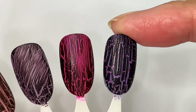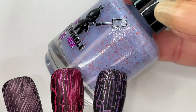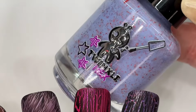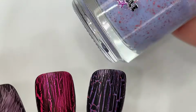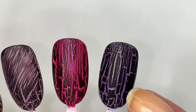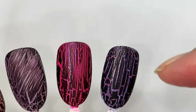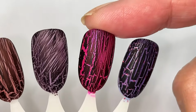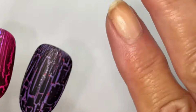So this one, the Twinkle and Hex polish I used is this. It's a purple with little red glitter, I think, glitter or flakes. It's called Set It Nicely the First Time. So here, I can still see a little bit of the red glitter underneath. So that's kind of fun. And this one does, it changed the pink. This was like a hot pink and it kind of changed it a little bit, but you can still see a lot of the pink under there.